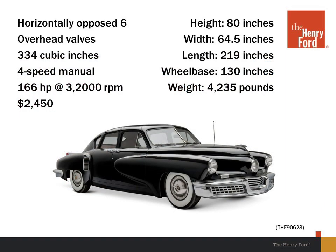We'll put up one last slide here with all the vital specs for you: your horsepower, your engine displacement, your price, $2,450, which would be a mid-priced car at that time. A Ford or a Chevy would have been closer to the sub-$2,000 range.